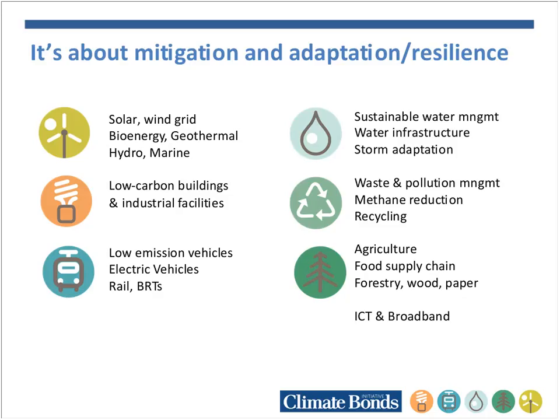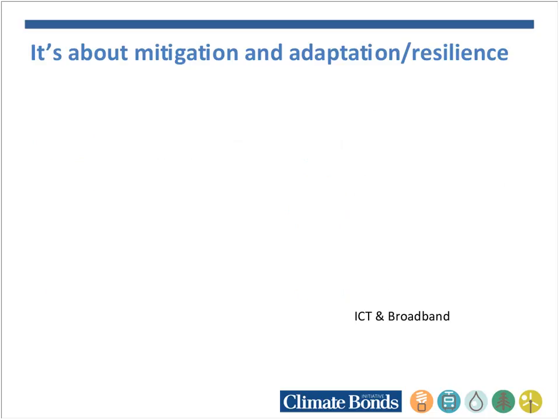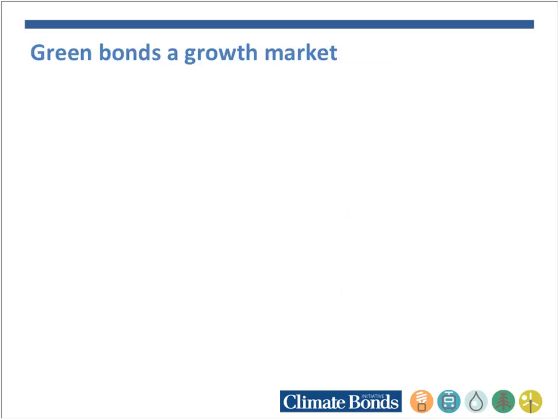water assets for water infrastructure and delivery of clean water and wastewater. And storm adaptation and water collection assets. We have waste and pollution management, including methane reduction facilities, for example. And then we have the land use space, where we have agriculture, forestry, mining to some extent, and the impact that they have on the land, and the mitigation, adaptation and resilience impacts of those assets in the landscape. And finally, without an icon, we also have things like information communication and technology, broadband issues, which can also have mitigation impacts.